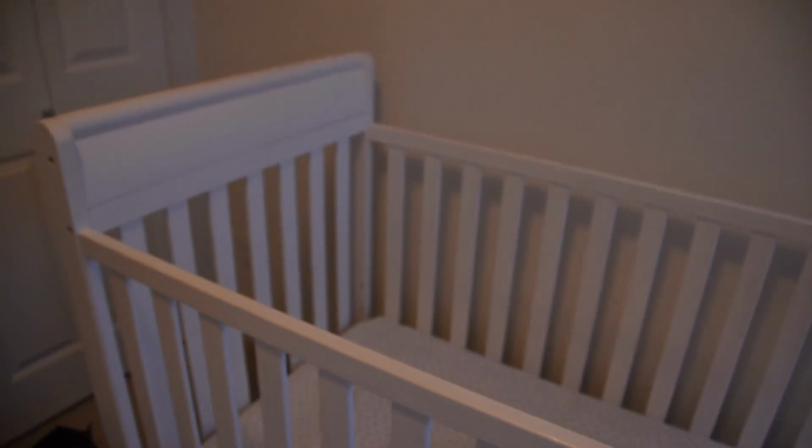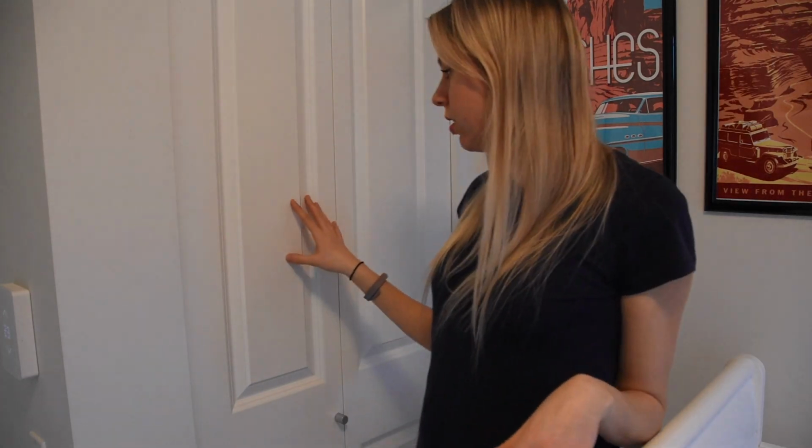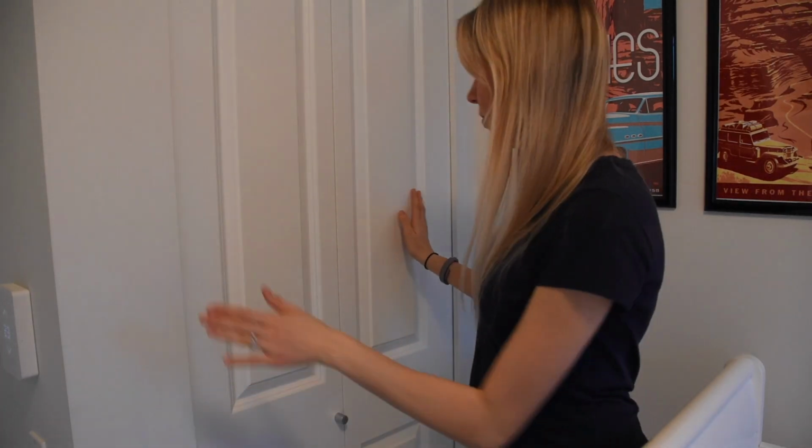And then here's our crib, which again I bought and painted. It's been a really good find. So this is his dresser. Wow. This is his closet. Clearly it's quite small, like tiny, but I'm glad to have a closet rather than nothing.